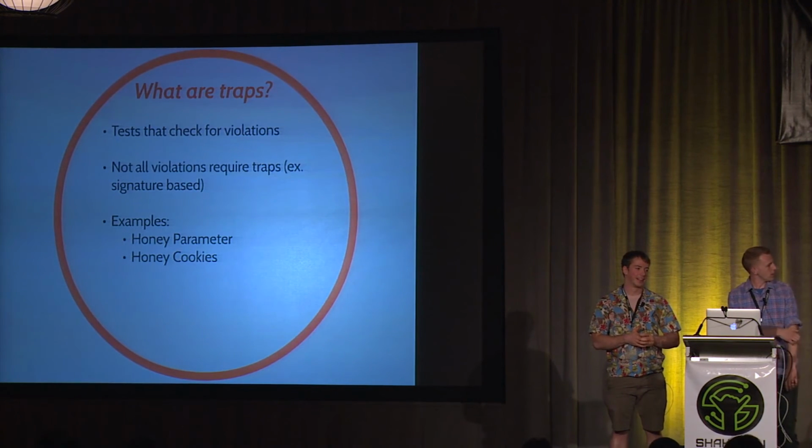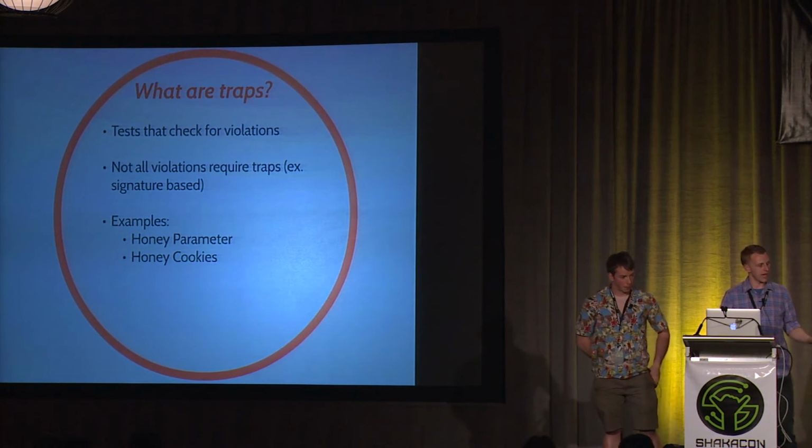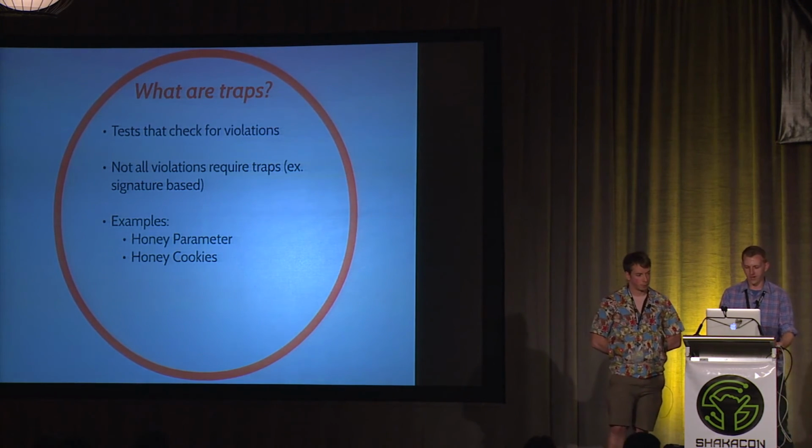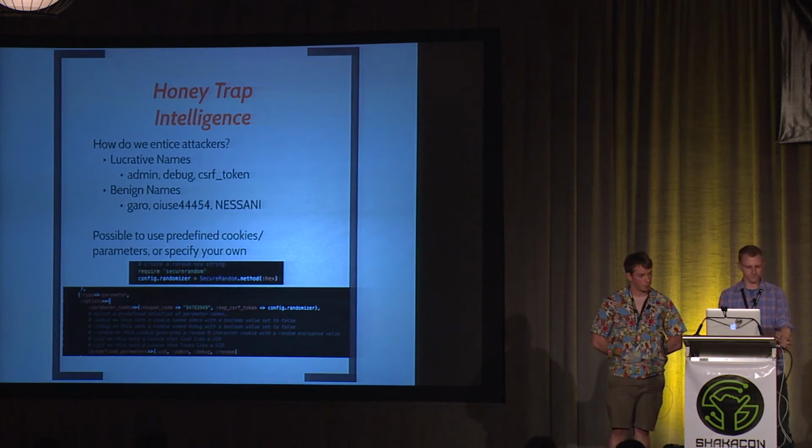And then the last of the steps that Ensnare does before rendering the response back is setting up the traps. Just to go into a little more detail about what the traps are, they're basically injected tests that we can use to check for violations. We've talked about a couple other types of violations before, things like signature-based or bad paths. So not all violations require traps, but this is just an optional extra part that you can go a little farther and try to entice people to actually attack your site so that you can identify somewhat early on that these are potentially malicious people.